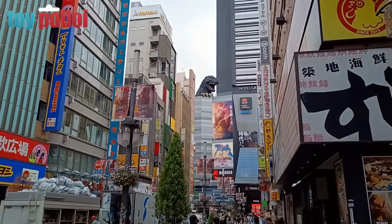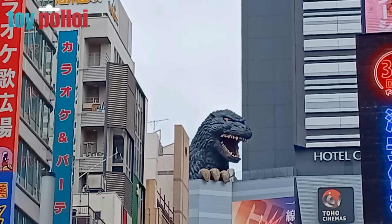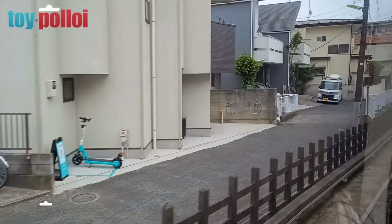Today I'm taking you with me toy hunting, but this time it is in Tokyo. Every year Mrs. Toy-polloi and I like to take a little trip away, and Tokyo is the destination of choice because there is just so much to do, so much to eat, and there's also some great vintage toy shopping. So today let me take you on a little tour around Tokyo.